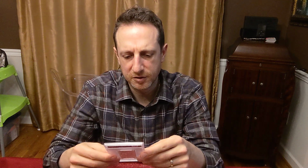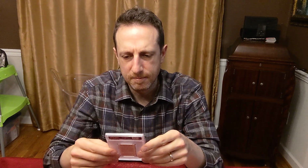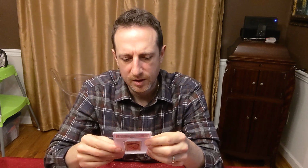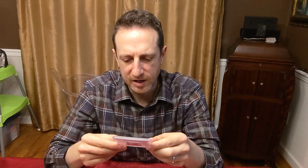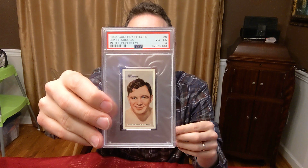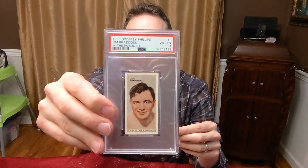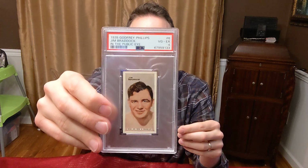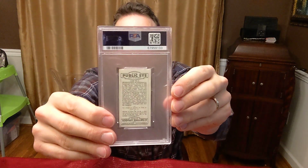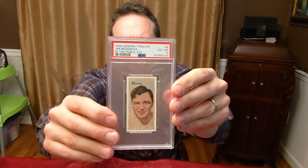And then here is an earlier card of James Braddock. And this one was a 4. I actually thought this one was nicer than a 4. It is interesting how sometimes you'll get surprised. I'm guessing some of these might have small, kind of hard to see imperfections, but that is a 4 on a very cool card. I think this is actually his first card, or like tied for his first card. So kind of a rookie card there, In the Public Eye by Godfrey Phillips from 1935. I like those cards.